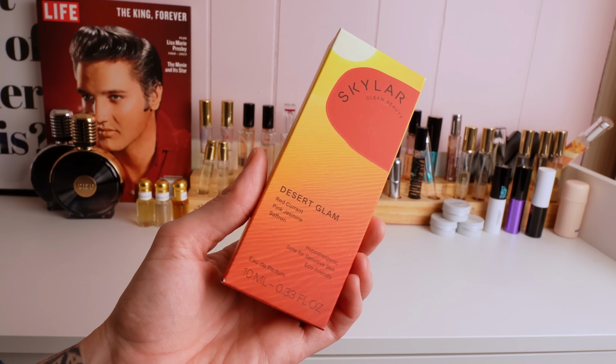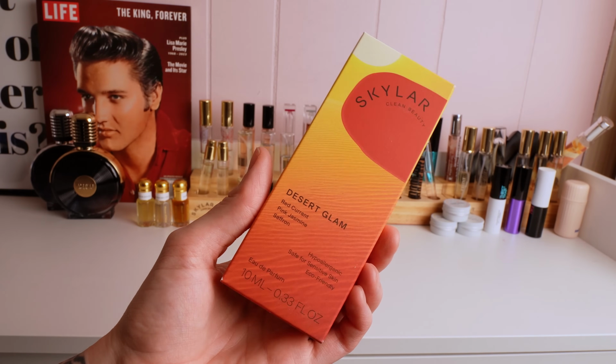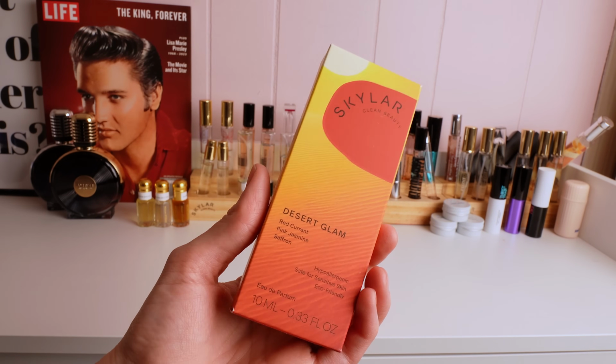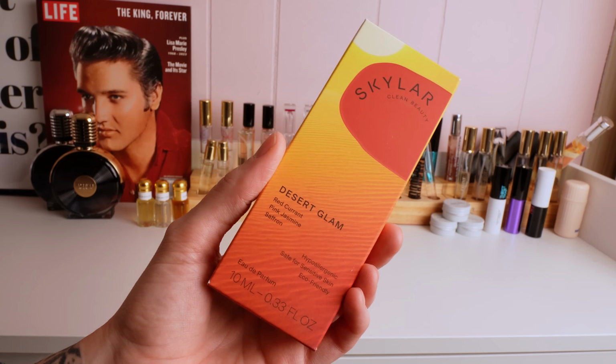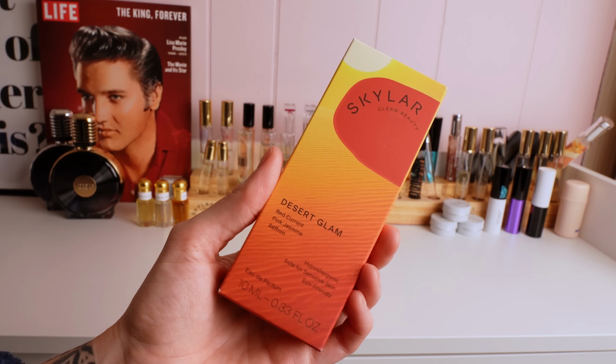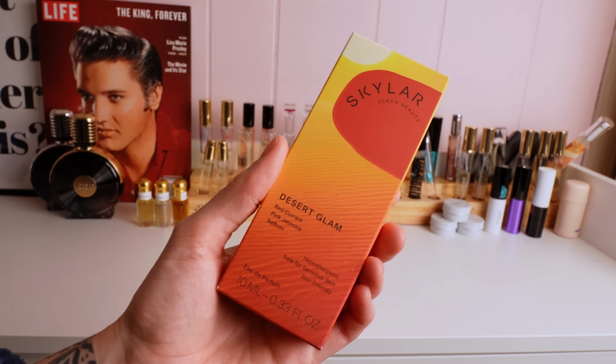I have this Desert Glam rollerball from Skylar, but I have a deep, deep detest of rollerballs. They send me these all the time. While I feel bad giving them away, I really don't like rollerballs. They just gross me out. So I have a couple that I've kept, but I haven't touched this one yet.